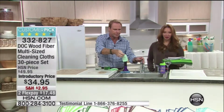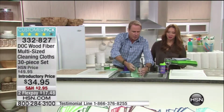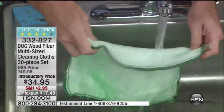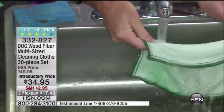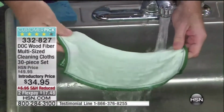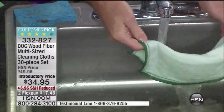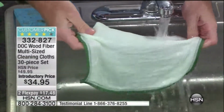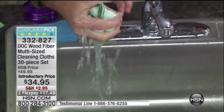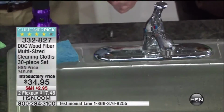But most importantly, as I mentioned, and you saw it in the animation, because of those 8 layers, it rinses free. Watch what happens. As the water goes through the cloth, it pulls everything with it. So all the germs, all the dirt, all the grease, all the grime, all the bacteria, all the E. coli, the salmonella, the staph, all that stuff goes where it belongs, and that's right down the drain. And Shannon, that's why, unlike a sponge, it will never, ever smell.